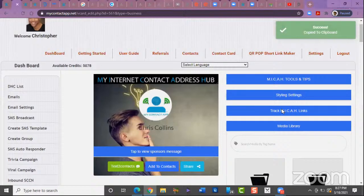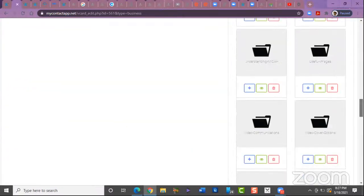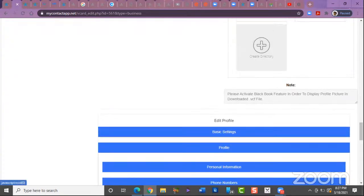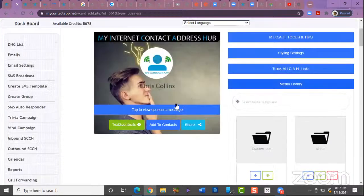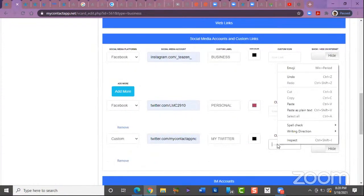I mean, to create a folder is simple. I didn't get to that because I have so many. Right there, create directory. Click that and you create the directory. The accordions can get long, but you just close it up. So now I have the URL. I'm going to right click on the mouse and then paste it.